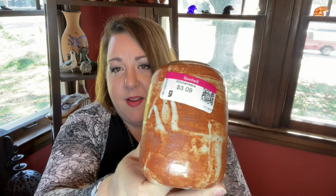Next, I found this really beautiful, I want to say it's a vase. It's glazed on the inside, so it could definitely be used as a vase. It is also not signed. It's beautifully constructed, and I love the color on this, kind of this orangey, rusty earth tone with this textured raised kind of slip glaze over top. And look at how great these colors look together. See where I'm going with this? Kind of the earthy tones. Now this one was $3.09. And this one is going into my collection.